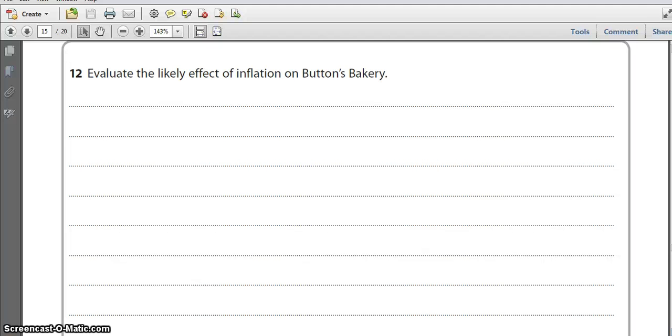Also, another good evaluation point you could say is that it just says evaluate the likely effect of inflation. It depends on what the level of inflation is. If inflation has only gone up by 0.5%, it may not have a big effect, whereas if it went up by 5%, then that would have a huge effect. So you can always use that as evaluation for inflation. It depends by how much it goes up by.